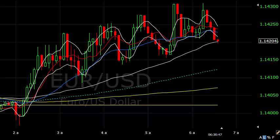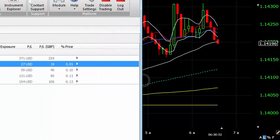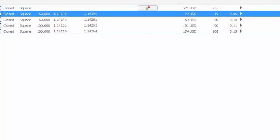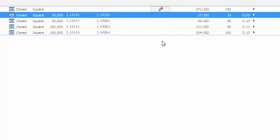Alright, I have just been stopped out on that euro at 20, so let's have a look at it then. So that's the end of it. So nothing too major today, 371 bucks, 255 quid, but not bad for a morning of not a huge amount going on there.